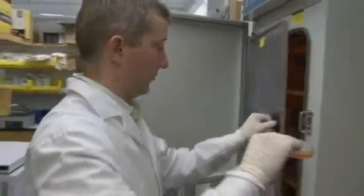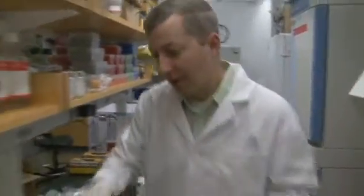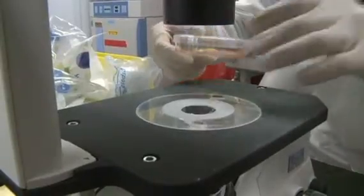My name is Patrick Heiser, and I'm a postdoctoral fellow at Harvard University. Currently I work in Lee Rubin's laboratory studying neurodegenerative diseases. Specifically, I'm interested in a disease called spinal muscular atrophy. Spinal muscular atrophy is one of the leading genetic causes of death in children.